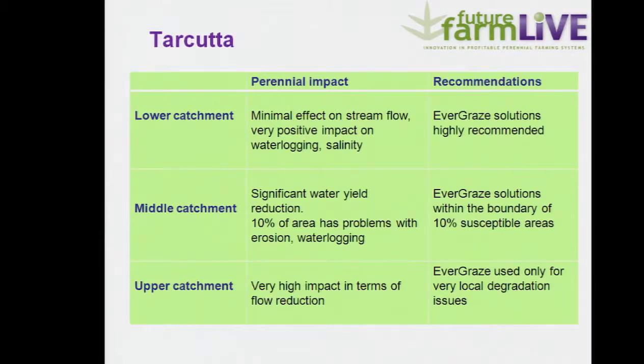So it's allowed us to get the conversation away from just the farm and my impact on the farm and my salt scald or my water quality issue, to how does that impact and how are we helping each other as a community throughout the catchment. So regionally, that's the real big part that's gone into our planning.